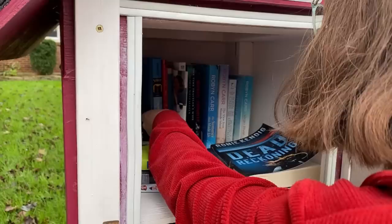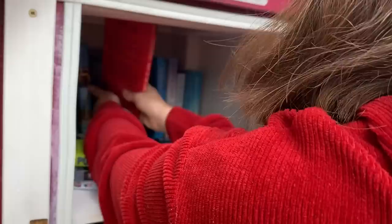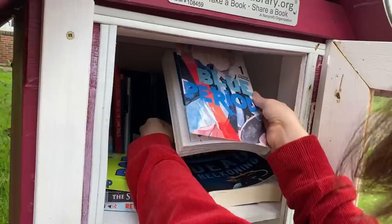Smoke Mountain. Ah, haunted Night of the Living Dolls. Oh my gosh. Okay, then we. Ooh, what's this? Is this a manga?